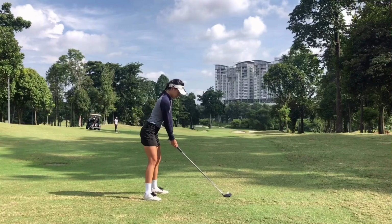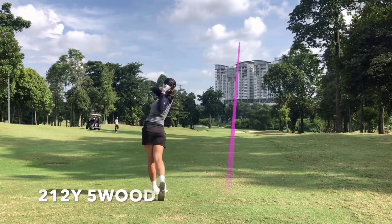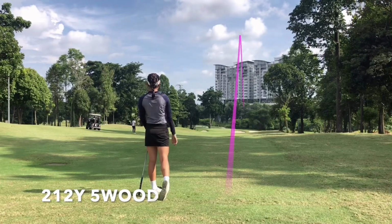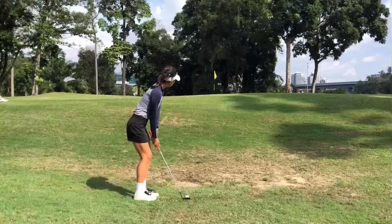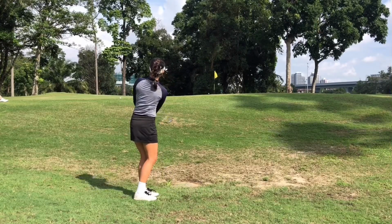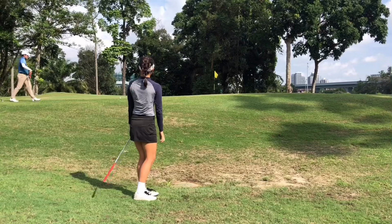For my second shot, I still had a long way to go. I had 212 yards and I hit a pretty good shot with a 5-wood. It's just that it didn't draw as much as I wanted it to, so it was on the right side of the green. I used a 58 degree over here for this chip, which I thought was a pretty decent shot, but it just did not roll out as much as I thought it was going to.